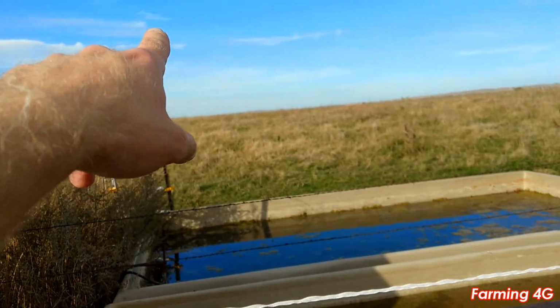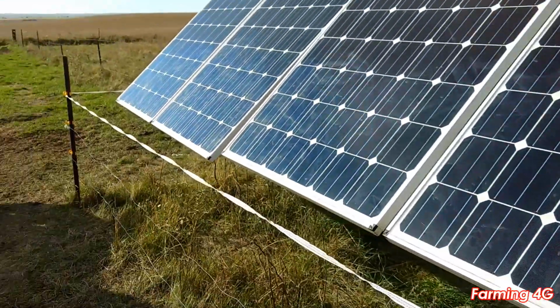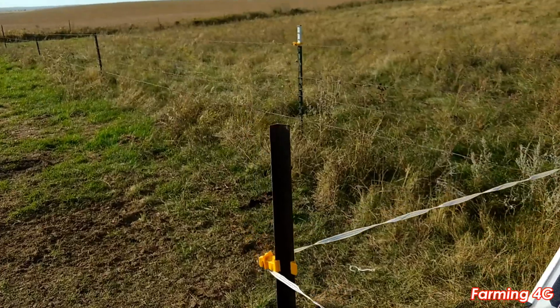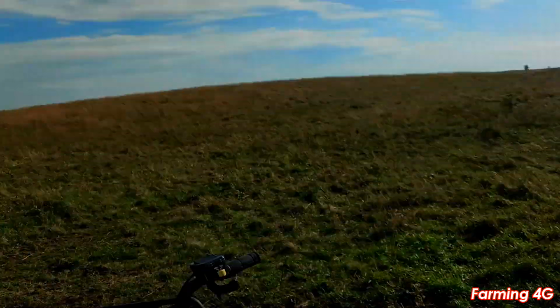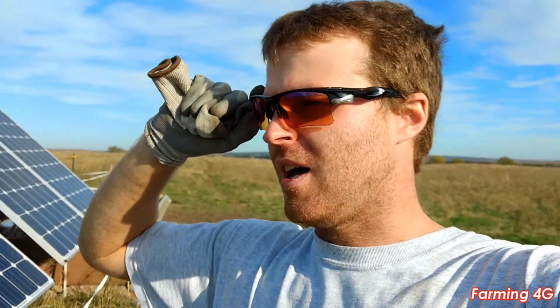I'm gonna go around the other pasture over here, too. I haven't checked them all summer, making sure everything's working here. I am getting a spark, but I got the fencer unplugged now, but isn't that something? I'm in a t-shirt. It's beautiful out. Twenty-four hours from now, it's probably going to be in the low 30s and starting to rain and snow.